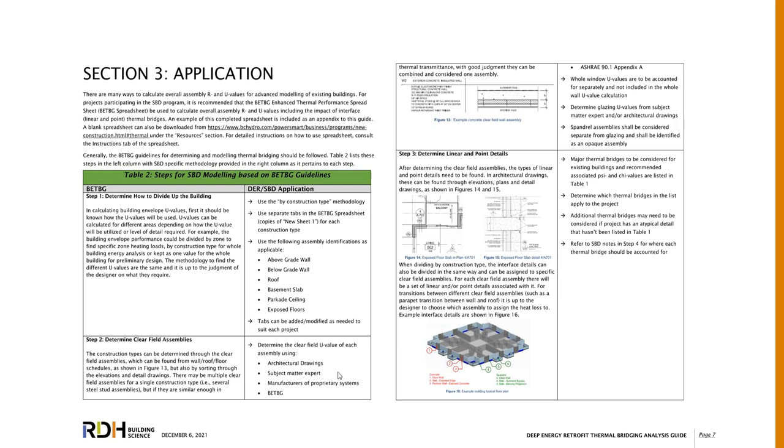So with existing buildings, you might not have drawings to tell you what those R values are. You'll probably know that in new construction drawings right now, you will find that it'll have an assembly laid out for you. It'll have an associated R value. You take that and you plug it into your model, and that's kind of it. But for existing buildings, you might have to do a little bit more digging.